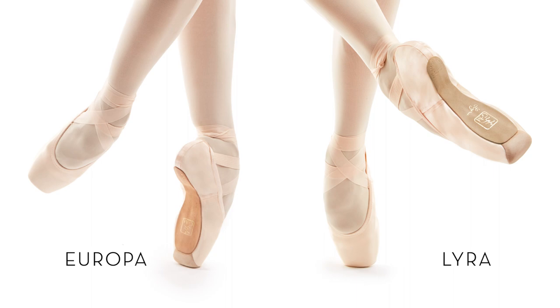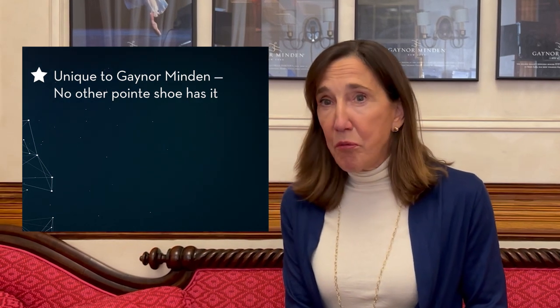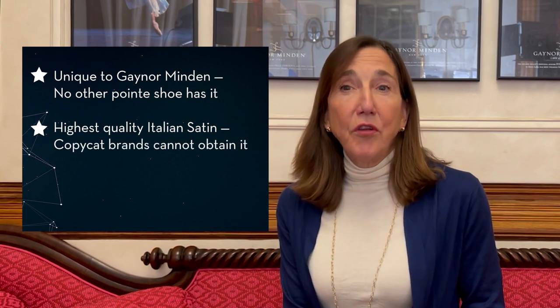What makes Lyra so different? Three things. Most significant is the satin. Our new premium weave satin. It took us nearly 3 years to reformulate our satin and our ratio of materials. We had to build a special machine to produce it. Our premium weave is proprietary. No other Pointe shoe has it or can get it.